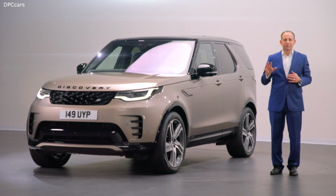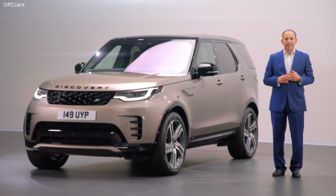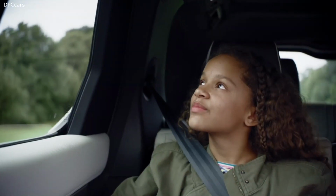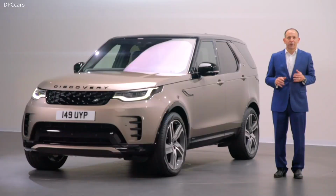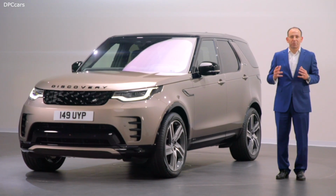For those active families, that means a vehicle that can go anywhere they need it to, carry everything and everyone they need to in comfort and safety. And it can connect seamlessly to them and their world, and be there for the weekend fun and adventures with family and friends. Now today, we're moving the Discovery story on with this latest model.